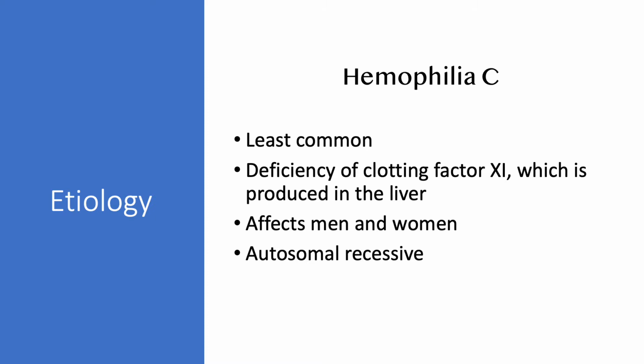Lastly, we have type C, which is the rarest form of hemophilia. It is a congenital deficiency of plasma thromboplastin antecedent, which in simpler terms is a deficiency of clotting factor 11. This deficiency makes it difficult for a person to form proper blood clots. This condition affects men and women because it's not sex-linked.